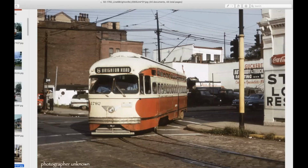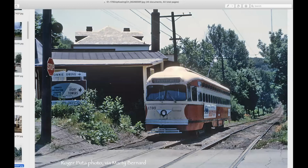1790. This picture was taken, says 1964. So this is before 6 and 13 were combined. This is a 8 Perrysville car, and that car line ran past Keating Car House. This car is approaching Keating. It's a Roger Puda shot. Marty Bernard allowed me to use some of his shots that he accumulates from Roger Puda.